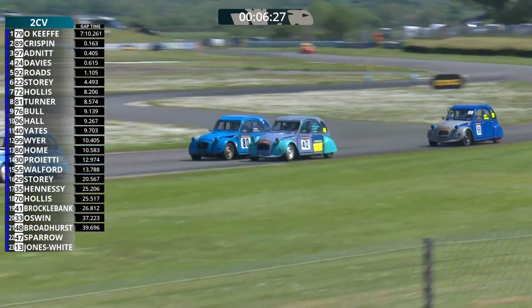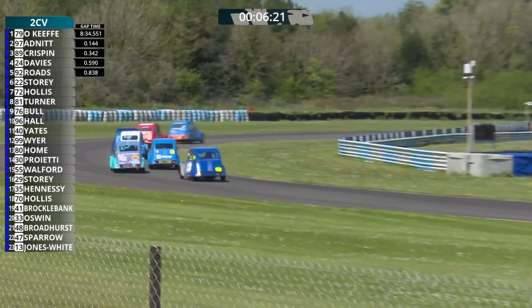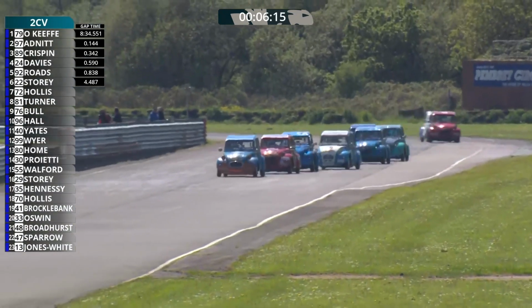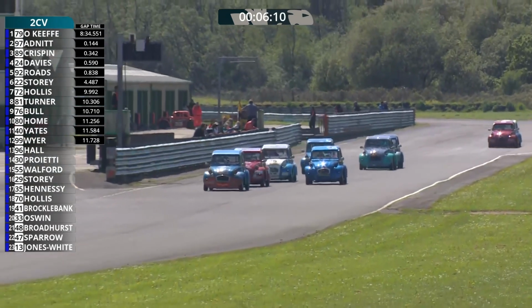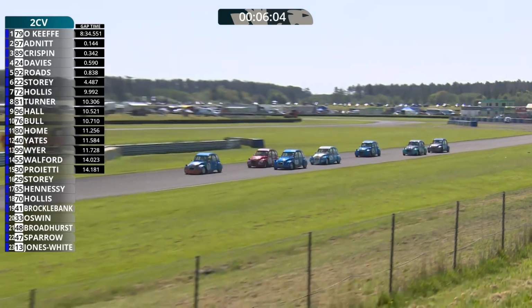A multitude of hues of blue in this battle. Nick Home alongside Chris Yates. Loving the odd door on the back of that car. Use parts from any car to keep these cars running. Luca Proietti runs a bit wide there. Is that Luca? No, it's the 76 of Andrew Bull, sorry, the similarly coloured car. Luca Proietti's further back. Matthew Hollis continues to lead this battle for 7th.